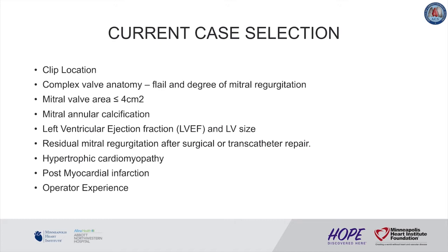So now we'll go over the current case selection based off of these different criteria: the clip location, complexity of the anatomy, valve area and calcification, ejection fraction and size, and what are the therapies for residual mitral regurgitation, hypertrophic cardiomyopathy, and after myocardial infarction.